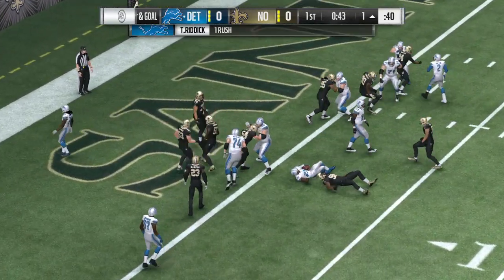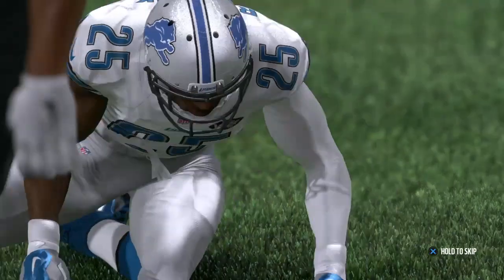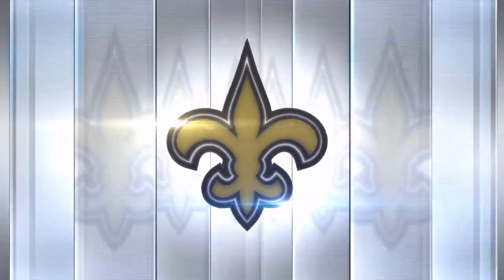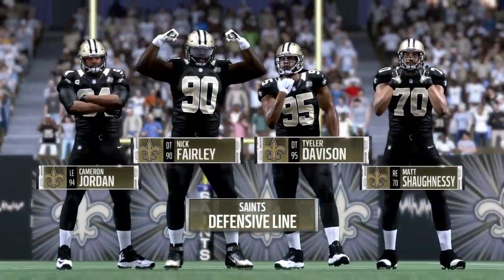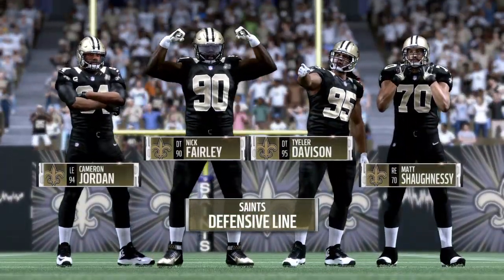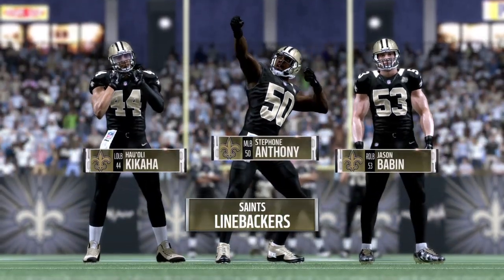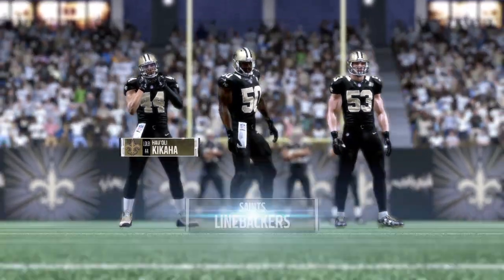Knocking on the door into a mass of bodies, and I think they held him out. They did. No gain on the play, and it's going to be second and goal. And now a look at the Saints starting defense. Calvin Fryer is exactly what you're looking for in a safety who polices the middle of the field.